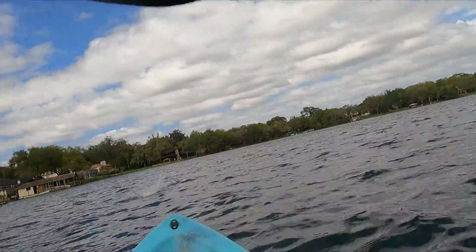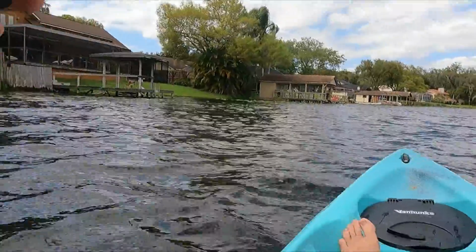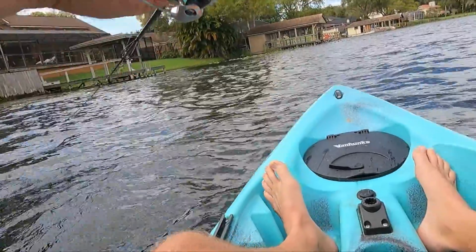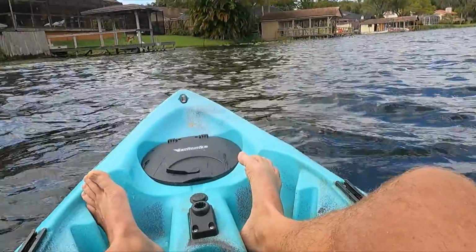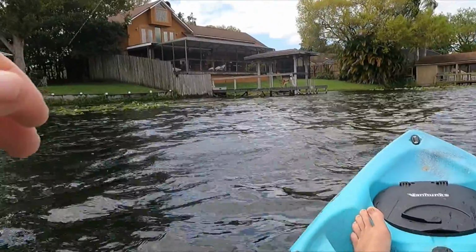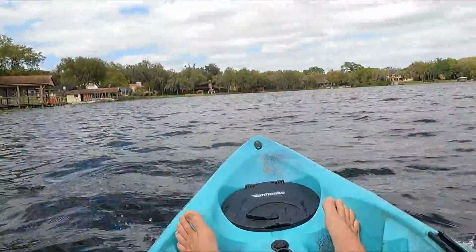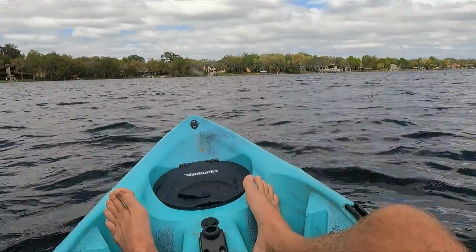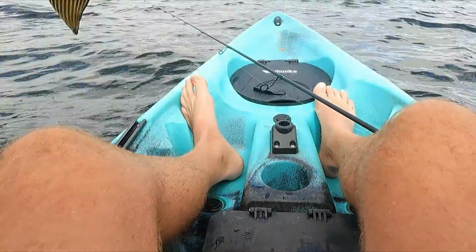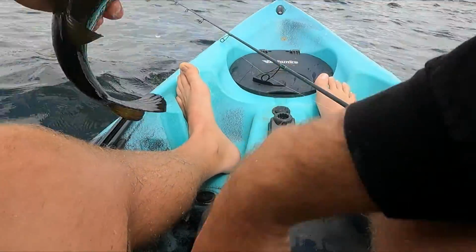There we go. What do we got here? Oh, dang it. No, he's still on. All right. We found some more deeper grass edges, which has been the ticket today. If my bait's not kind of ticking grass or getting hung up every now and then, we're not getting bit. And kind of had a lull there. And we found some more grass, found some more fish. The ticket. All right, come here, buddy. Oh, look at that. There we go. Nice round belly. Look at this healthy fish, guy.